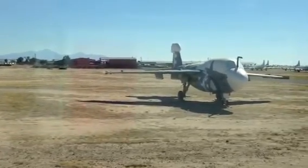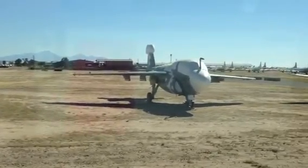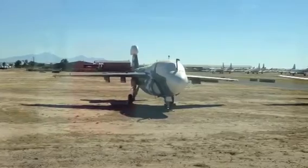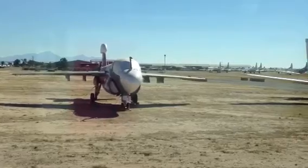A6 Prowler, I should say, and it's a four-passenger plane. The pilot sits in the front left seat, and the other three are occupied by electronic warfare officers.